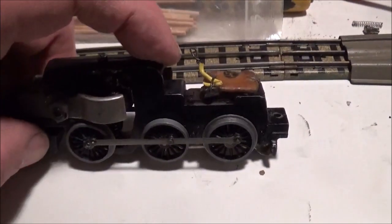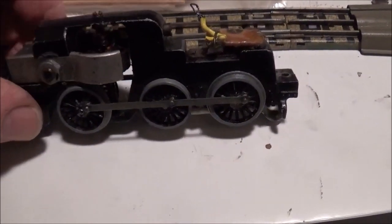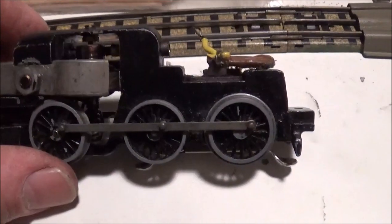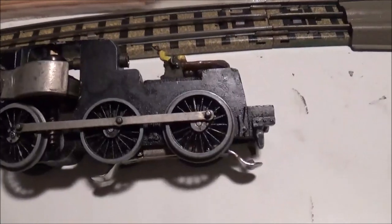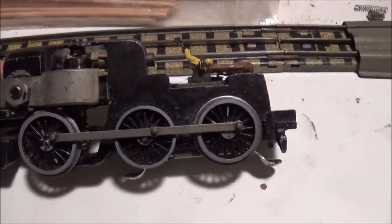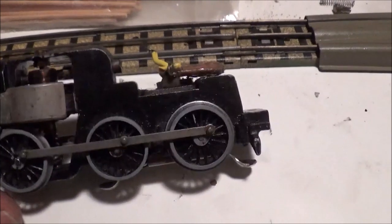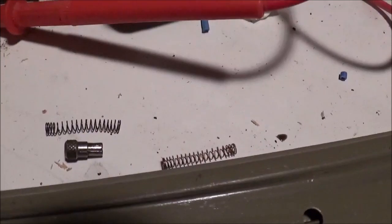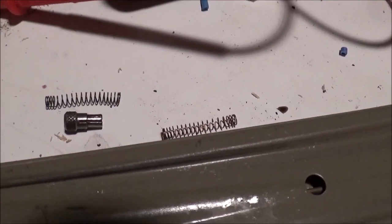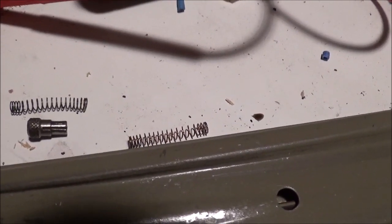Well, yes, that is just not the right way for giving power to the brush. One thing that I've noticed straight away with this, the brushes should slide out of the tubes. The tubes are probably very gummed up with carbon and oil and muck. But having taken the springs out, there's the springs and one plug. I'm going to need to scratch around and see if I've got another plug.